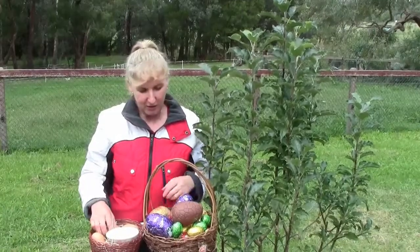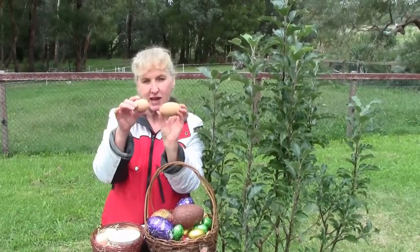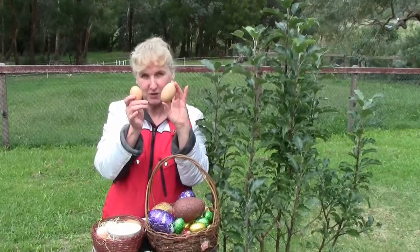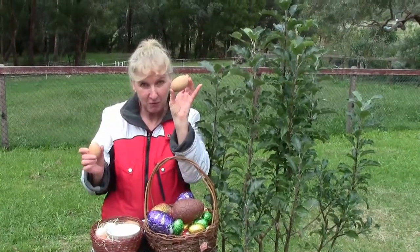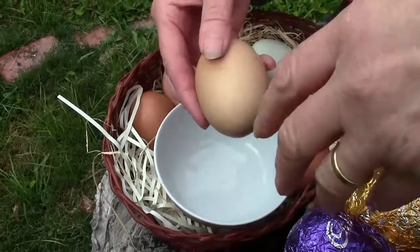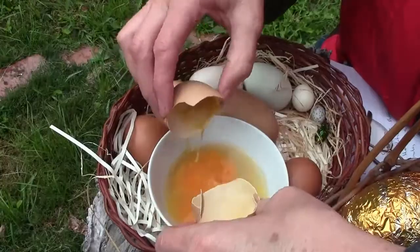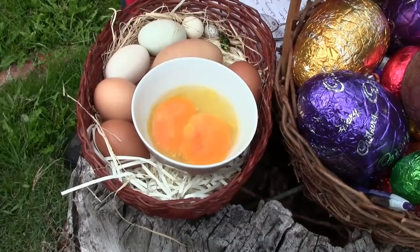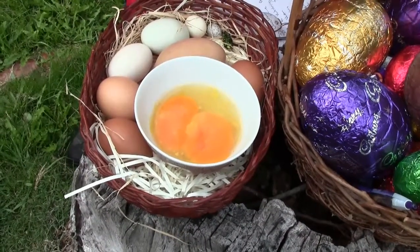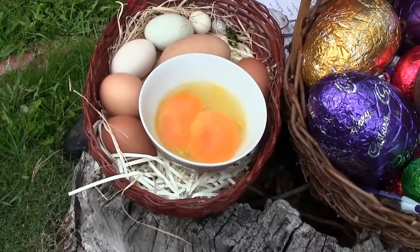I thought I'd show you some other eggs. This is a rather large egg. This is a double yolker. This is a standard size egg. It's quite a bit different. I'm just going to crack that open for you so you can see it. This is a double yolker egg. There's actually two yolks in there. It is possible, but normally they won't hatch as twin chickens.